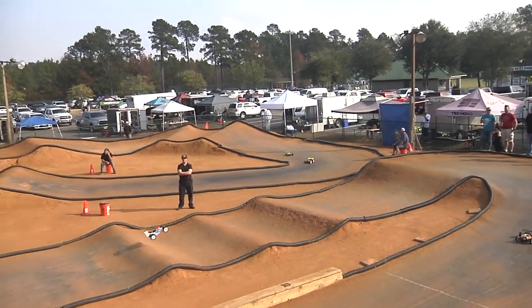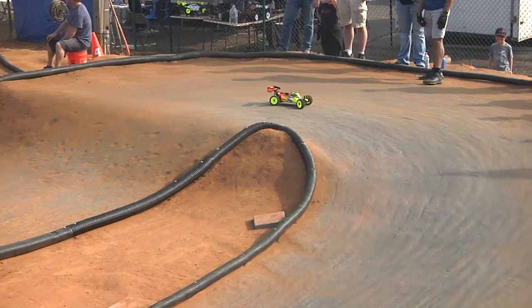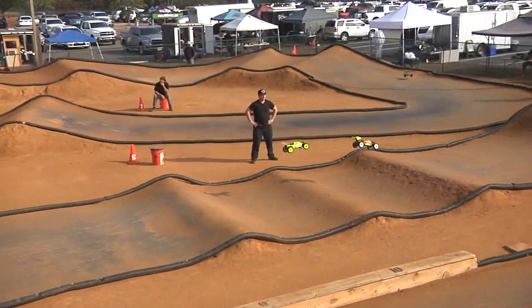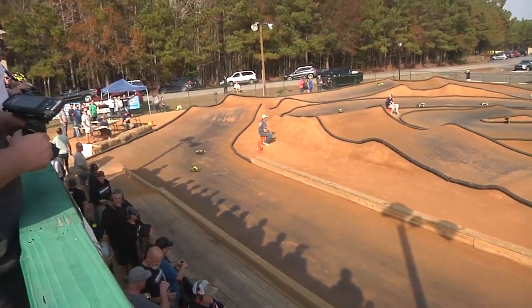Griff Hanna is trying to catch Cade Burnett. They're both on the same lap. Here's Cade Burnett in the 2 spot. Last call on 2. Tyler Jones right there with a 29-second lead up on Cade Burnett.